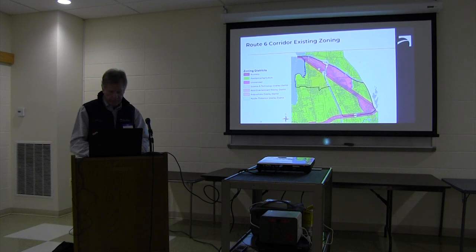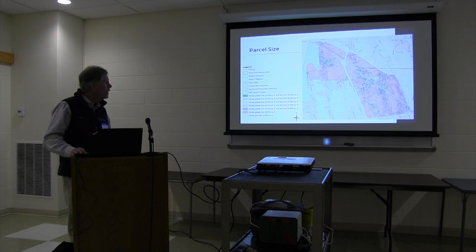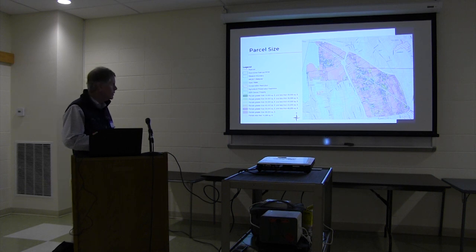The town basically has three what we call underlying zoning districts: the business district, the residential district, and the unrestricted district. And that covers the whole town. There are also overlay districts, which are zones that are superimposed over the underlying zoning. There are several. The two most prominent would be the Science and Technology Overlay District, and there is an Adult Entertainment Overlay District that exists along the north side of Route 6, right near the intersection of Route 6 and Highway Route 88.